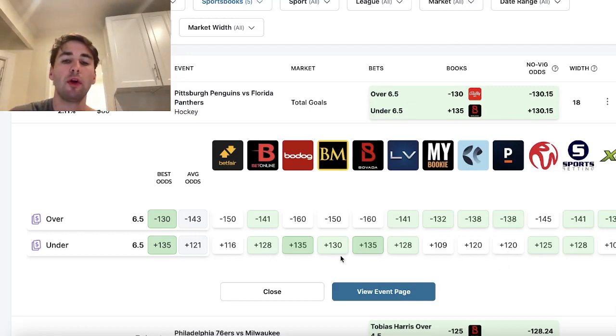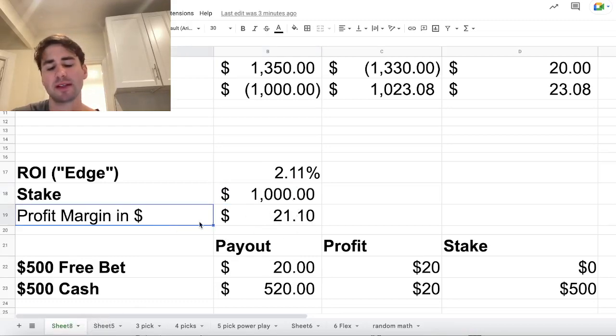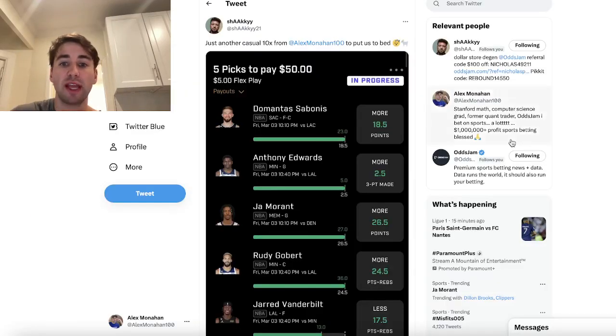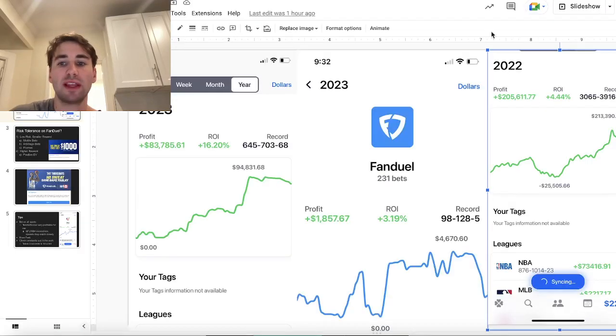But what you're going to notice here that's pretty interesting too. So we have a 2.11% edge, $1,000 stake, so $21.10 in profit margin. So what this means is this is kind of my long-term ROI, right? You just take your edge and you multiply it by your stake. But long story short, what this means is ROI times my total stake equals my profit margin. So I know if I'm earning a 4% ROI on average, right, for every $1,000 bet, I'm earning $40.